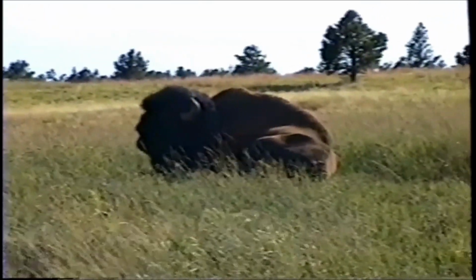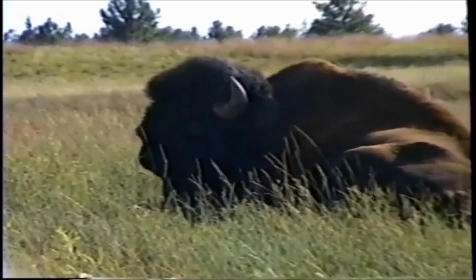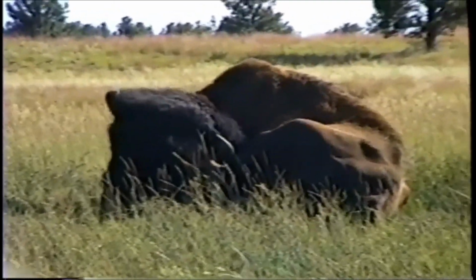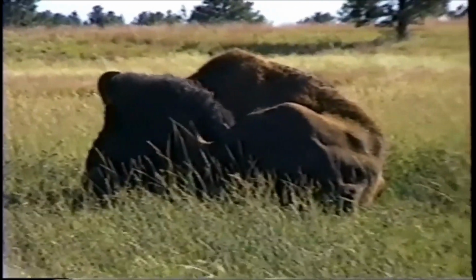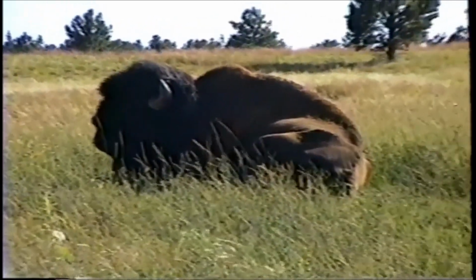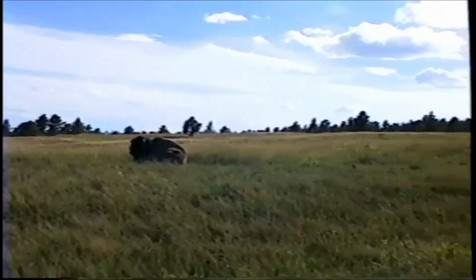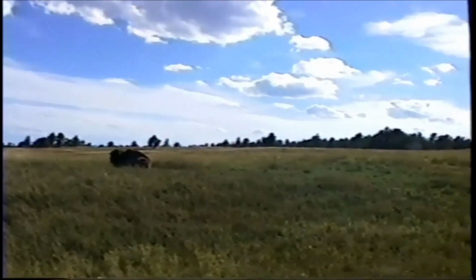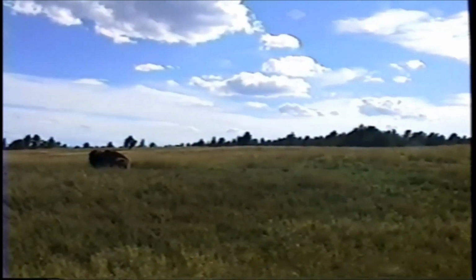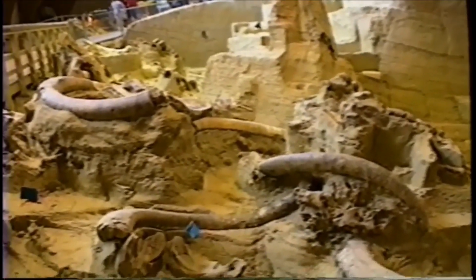Now, as we were driving around going to our next destination, we came across buffalo. And I do not remember seeing any fences keeping these guys in. They just seemed to be out there by the highway. That was surprising to me. When I think of all the hundreds of thousands of these guys before, that was something.